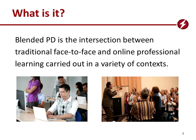So what is this new animal that we're hearing a lot about? It seems every place you turn, there's information and discussion about this new approach that is the intersection between traditional face-to-face professional development that we've been delivering for many, many years and using new online professional learning tools to conduct and deliver training and professional development for pre-service and in-service teachers.